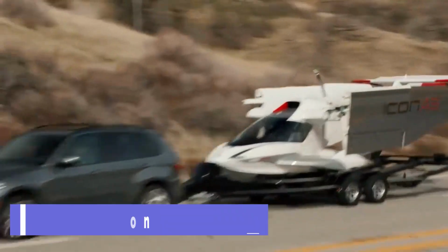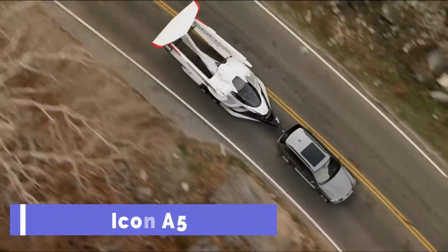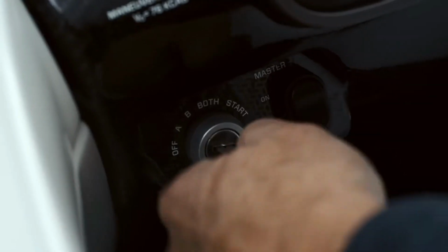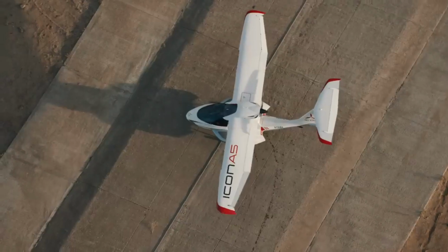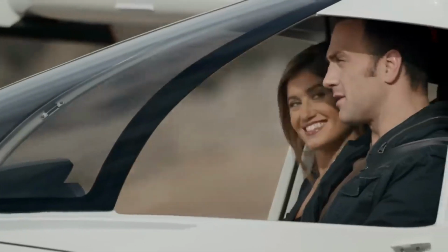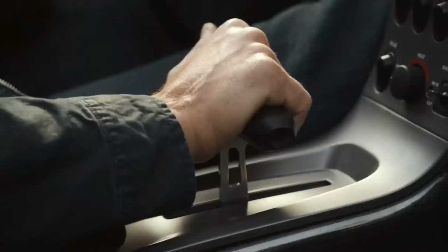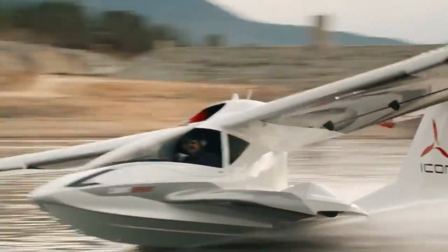Icon F5. The F5 is not just a plane, it's an adventure. It's a two-seat amphibious wonder that can take you from land to water and back again. It's a light sport aircraft that is designed for fun and safety. Whether you are a seasoned pilot or a beginner, you will love flying the F5.